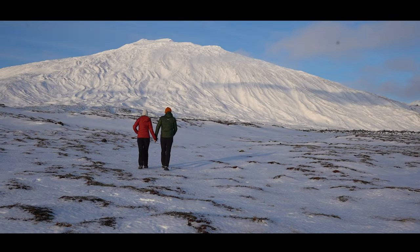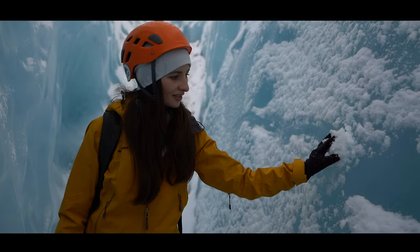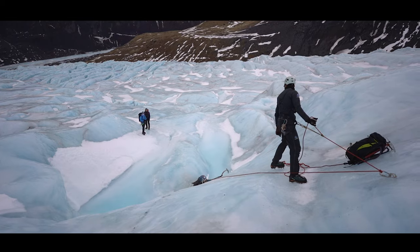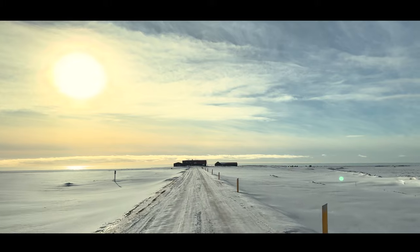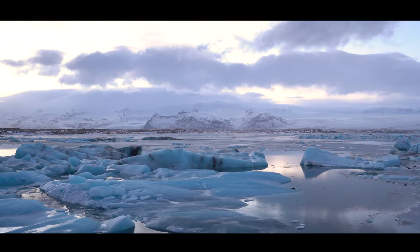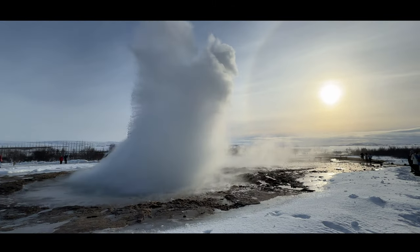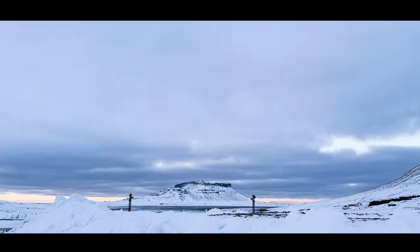We covered the whopping 2000 kilometers from the chill vibes of the west to the rugged east, cruising the entire south coast. And the weather threw everything at us: rain, snow, sun. Everything. Iceland delivers. Seals, check. Glacial lakes, double check. And don't even get me started on the northern lights. Chasing those elusive beauties is more than a hunt.